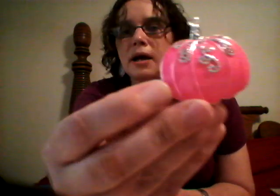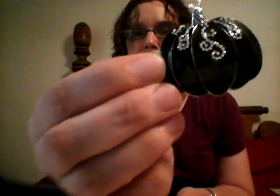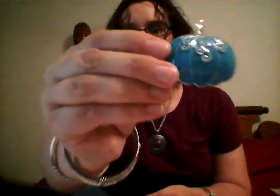Oh, hold still. I got a pink pumpkin, a black pumpkin, and a blue pumpkin. Oh, she was killing me with these gorgeous pendants, putting those up. And then this other batch here, she was cleaning out her stock of bottle caps. So I stocked up. I got Linus.